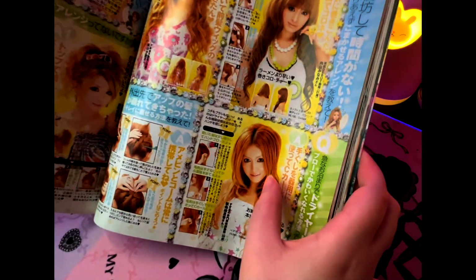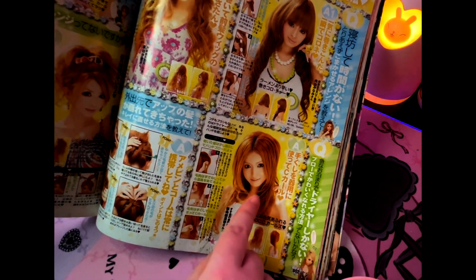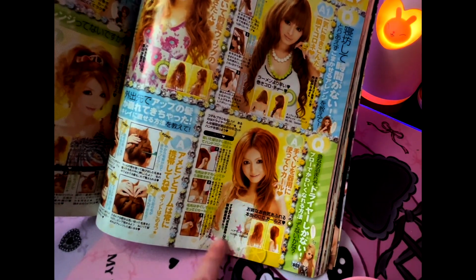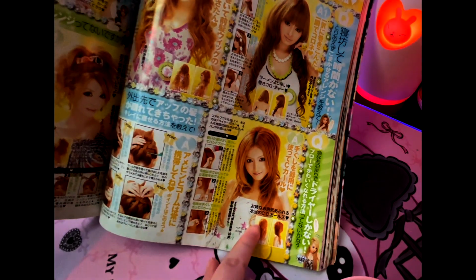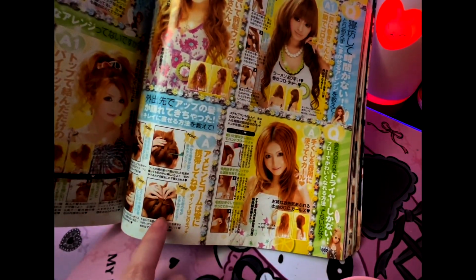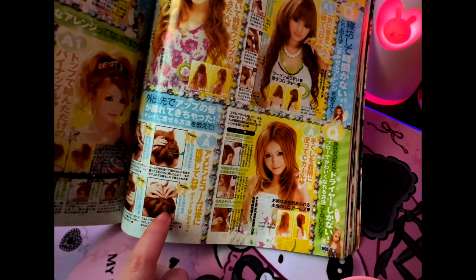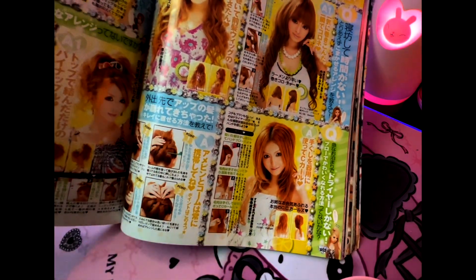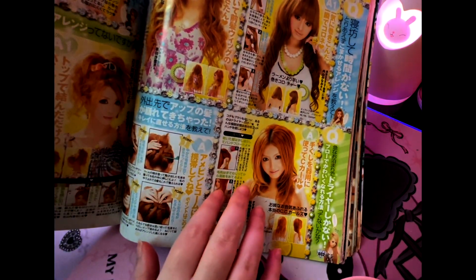This is really basic too. It's just a middle part, and you curl the pieces that frame your face inward, and then you just loosely curl in here. This is really basic. This is something you could also do. But as you see in here, it's hard to see on camera, there's braids in here. So for certain things, they have extra help because, like I said, they have extra volume in their hair to be able to pull certain stuff off.